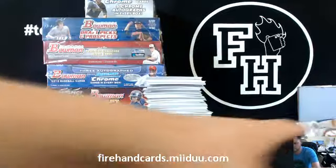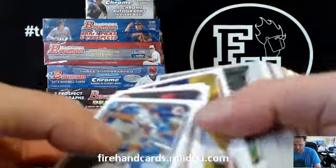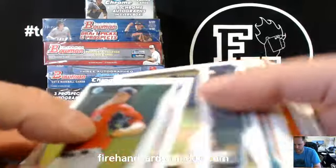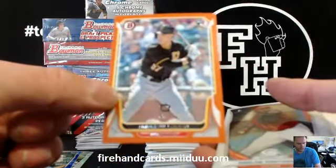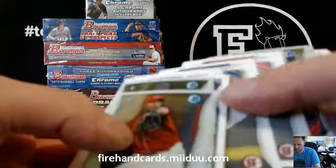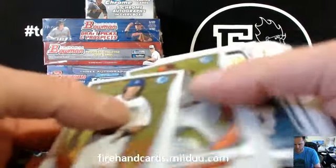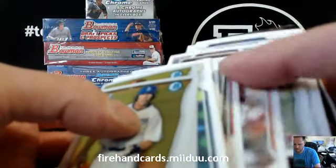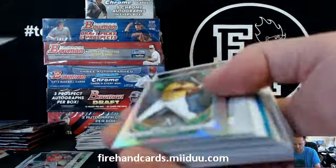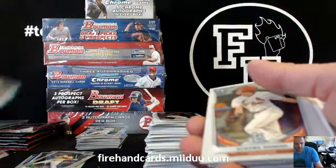Good luck. Refractor Micah Johnson, White Sox. Orange Paper Andrew Lambeau for the Pirates. Alex Yarbrough Mini for the Angels. DJ Boyd, Athletics, Mini. Michael Walker, Blue Paper for the Cardinals.